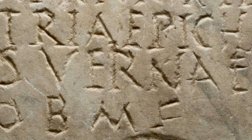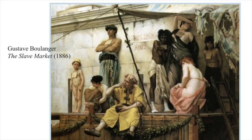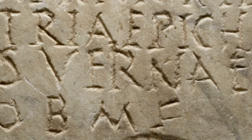A verna is a homegrown slave, a slave who was conceived and born in the household. In English, we get the word vernacular, native, one's native language or architecture. Enslaved persons, of course, could be bought at the slave market, but another source was a slave woman of the house getting pregnant. Slaves, of course, had no legal standing to marry, but the master could allow a relationship between two slaves, a contubernium, or the master could impregnate a slave woman himself if he wished, since he held a legal prerogative over his slaves in every way.